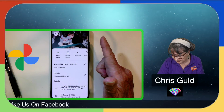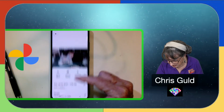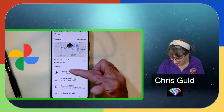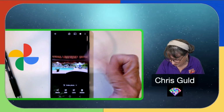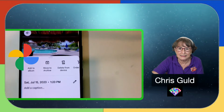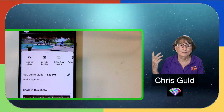If I swipe up, assuming that this phone took this, let me make sure. I don't know what phone took this. So let me pick another one. Pretty sure this phone took that. Yeah, Samsung. All right. So this photo is on this device. I mean, I have other phones and cameras. If I swipe up on it, I will get an option to delete from device. Can you see that? Yes, I think. So if I tap on delete from device, that's different from the trash can. That will delete it from the device without deleting it from the Google Photos cloud.